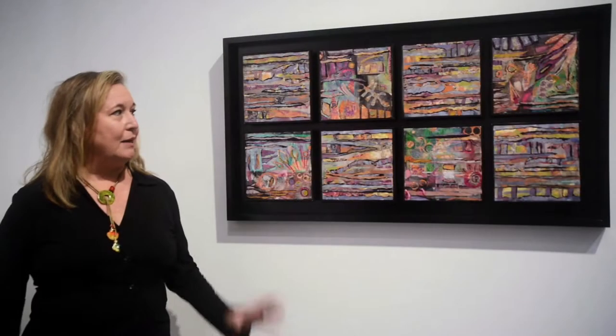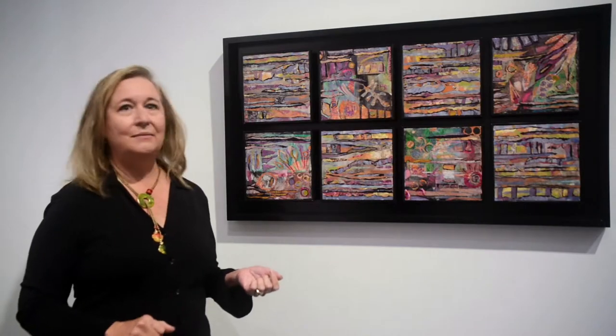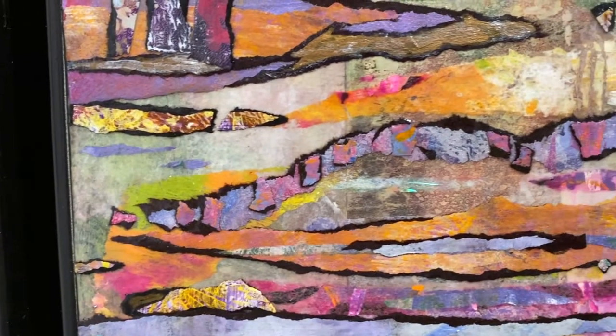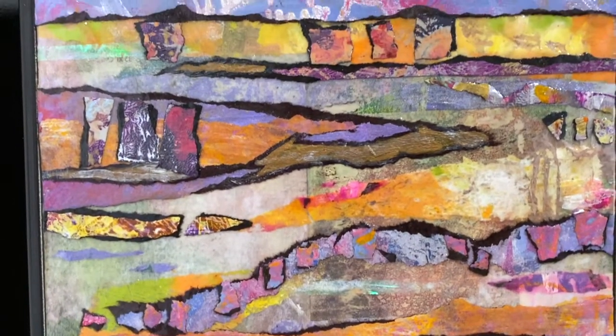So I will take all of those things together and begin to create a series of papers. I have boxes and drawers full of them at home in different values, and we'll spend days and weeks and months just painting papers, really. I will put together my color array and my media array, and I'll begin to work.